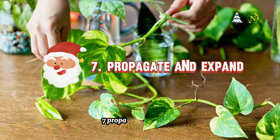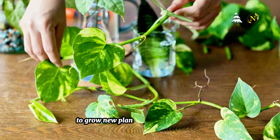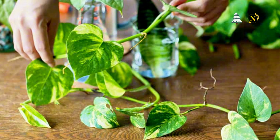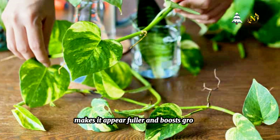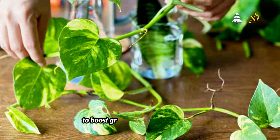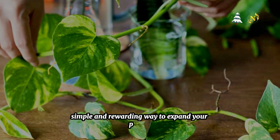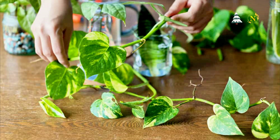7. Propagate and expand. Take healthy cuttings from your pothos to grow new plants and fill out your pot. Place the cuttings in water or moist soil until roots form. Adding rooted cuttings to your main plant makes it appear fuller and boosts growth. Once rooted, you can add these cuttings to the main pot to boost growth or start a new plant entirely. Propagation is a simple and rewarding way to expand your pothos collection while helping the main plant appear fuller.